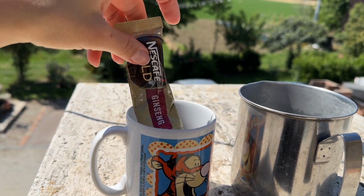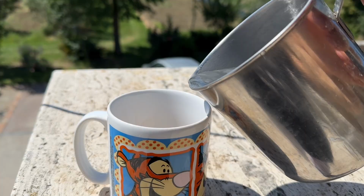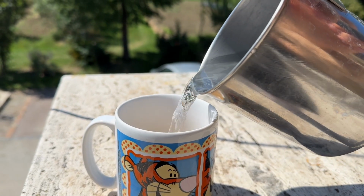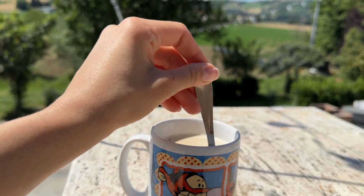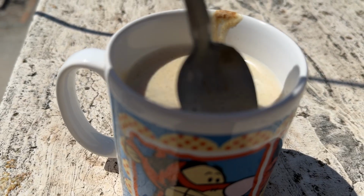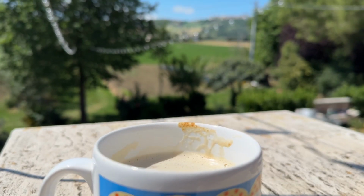I've been really into ginseng coffee lately because I'm in search of alternatives to coffee. The taste is really good, but I don't know if ginseng can really replace the coffee since it doesn't really wake me up.